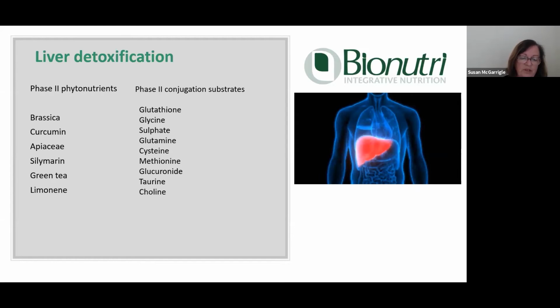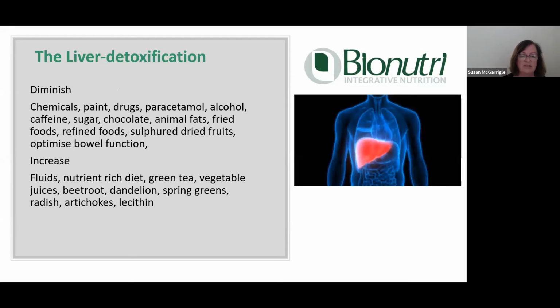And there's a few other nutrients that will help with phase 2 conjugation substrates. A lot of those are actually in tyrosine. So with detoxification, we need to look at diminishing various things. Paracetamol affects the liver. Ibuprofen affects the kidneys. A lot of people take these OTC medicines, and I've put a list there for you.